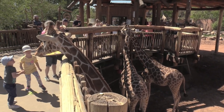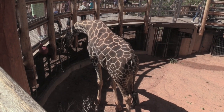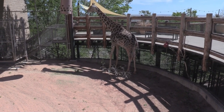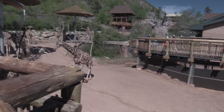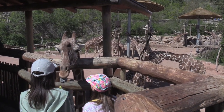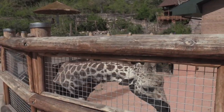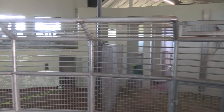Got lots of hungry giraffe over here. Got this big giraffe over here, all by itself. He's a good looking giraffe. So these are reticulated giraffe. All right, to take a drink. All right, so this is the bull giraffe, which is the reason why he is separate from all of the ladies. All right, this is inside the giraffe building.